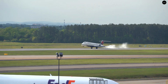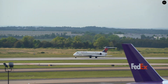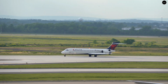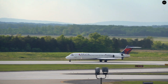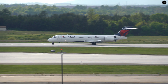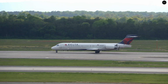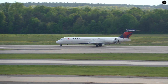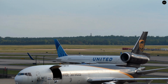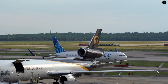I think I said earlier that I've seen every Boeing airliner on this trip, but I forgot I did not see a 727. So I was wrong. Hopefully we see a 727 here at some point. Looks like they're bringing another airliner over to the United maintenance hangar. It's a 767.